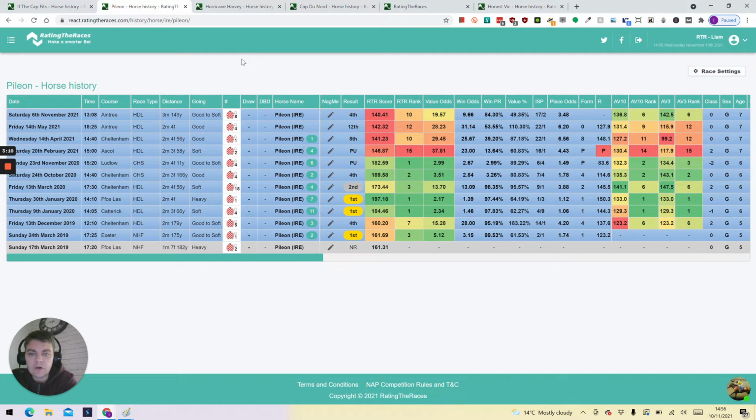The trip should be fine. I thought he stayed the 3 mile just about at Aintree, in soft heavy going. He's got form on soft and heavy going. He's won on heavy at Fosslas, as you can see here. He's won on soft. He's also finished second on soft. So the ground isn't an issue. And if he turns up at Sandown on soft, heavy going in a Temps qualifier off 131, I think he'll go very, very close.